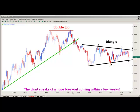The chart speaks of a huge breakout coming within a few weeks. And what do I mean by that? This is on the pound yen daily charts, one of the most common currency crosses in the world traded. And you had an uptrend here. There finally formed a double top, and how do we know that was a double top?